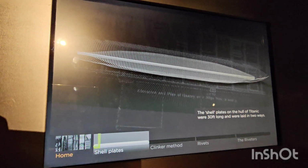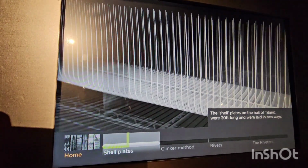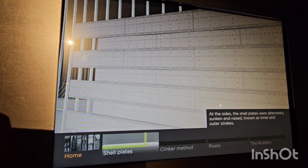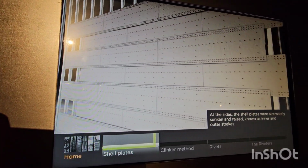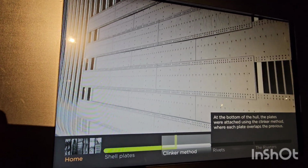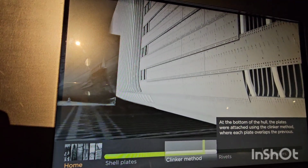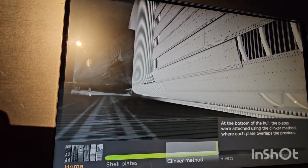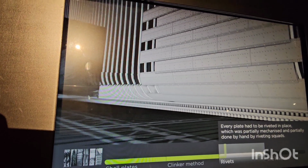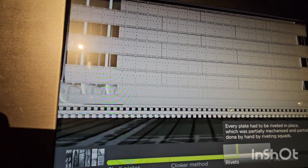The shell plates on the hull of Titanic were 30 feet long and were laid in 2 ways. At the sides, the shell plates were alternately sunken and raised, known as inner and outer strakes. At the bottom of the hull, the plates were attached using the clinker method, where each plate overlaps the previous. Every plate had to be riveted in place, which was partially mechanized and partially done by hand by riveting squads.